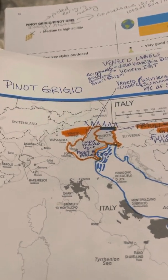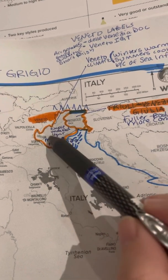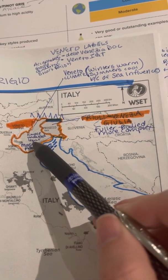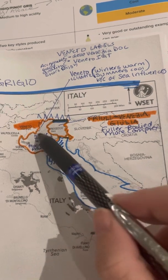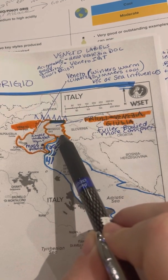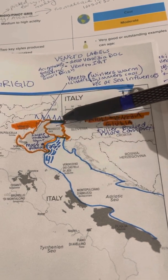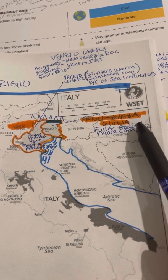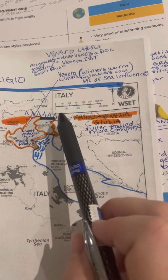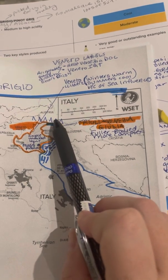And you'll notice that the sea here moderates the temperature. We've got warm winters and cooler summers because of the sea influences in Veneto. And we've also got that in Friuli Venezia. However, there's more variety of climate here in Friuli Venezia, because we have these mountains up here. And so there's more change from the sea influences to the mountain influences.